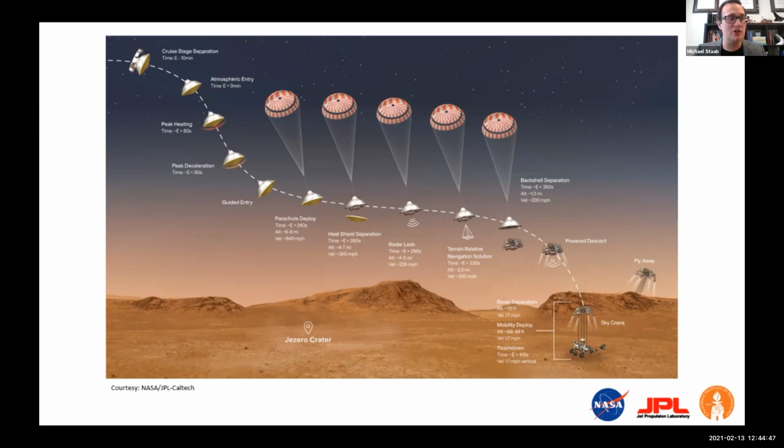Afterwards, we have to get rid of the heat shield. We don't need it anymore, and we actually need to get rid of it so we can see down to the ground. And being able to see down to the ground is what the radars and the cameras use in order to determine where the rover is and how to figure out where is a safe place to land and where is not a safe place to land. We'll talk about that technology here in a second.